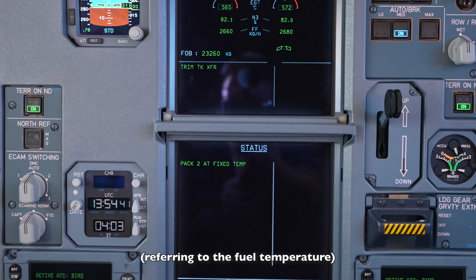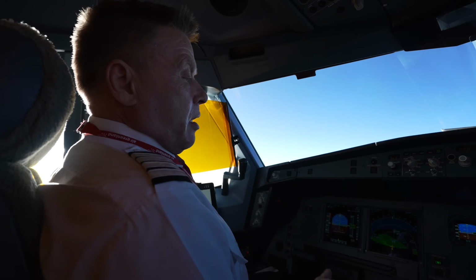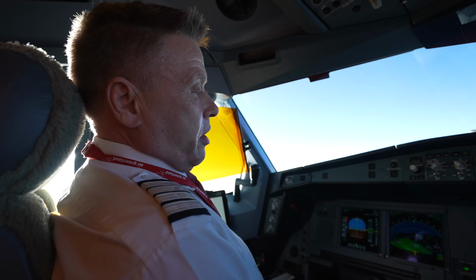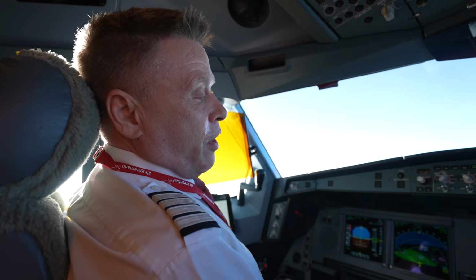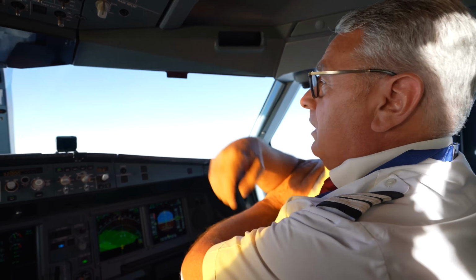So you're not bothered about minus 39? Yeah, it's default. It's just the warning that comes at 39, which means that at some point soon you will get in trouble. But the Jet A1 freezing point is minus 47, so it's a long way up before it will be an issue for us. But it gives us a heads up, so we have maybe 1 hour to react until it gets a problem, or 2 hours.